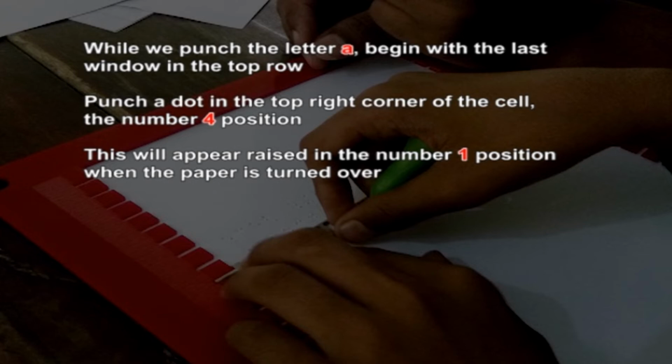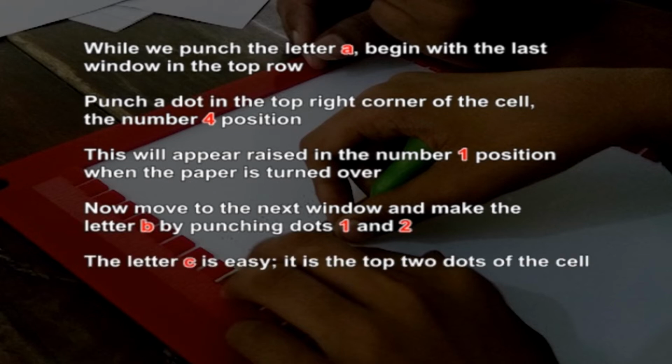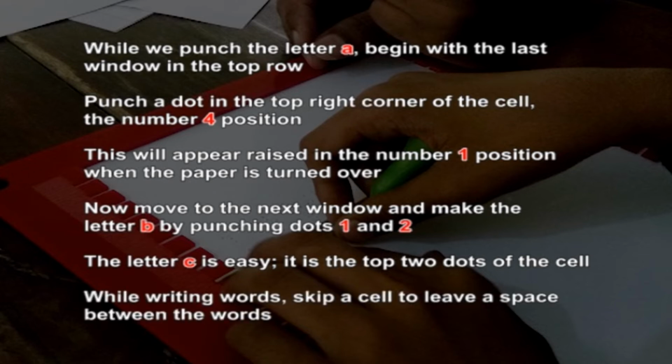When the paper is turned over, now move to the next window and make the letter B by punching dots 1 and 2. The letter C is easy. It is the top two dots of the cell. While writing words, skip a cell to leave a space between the words.